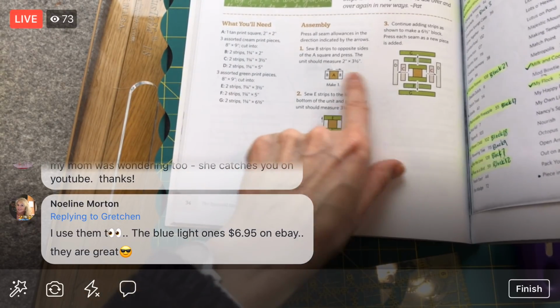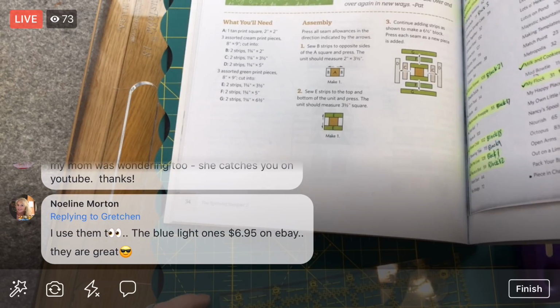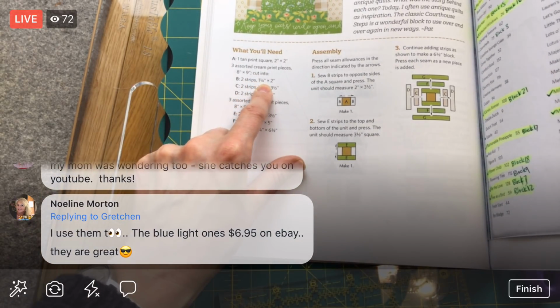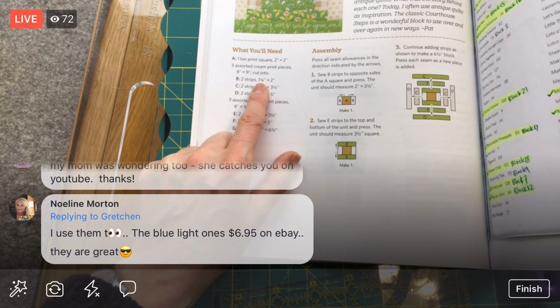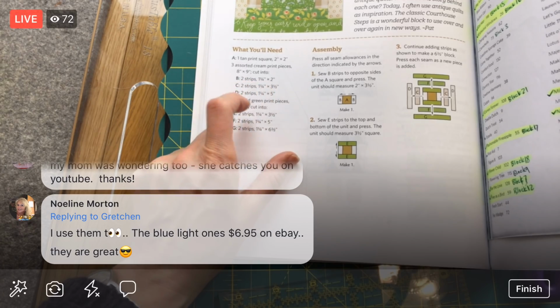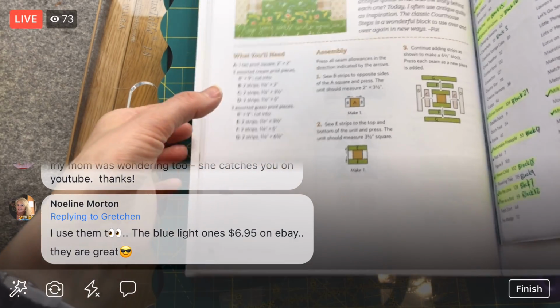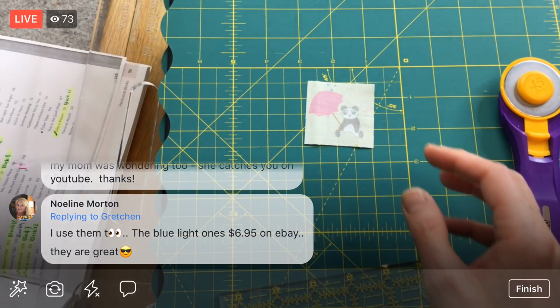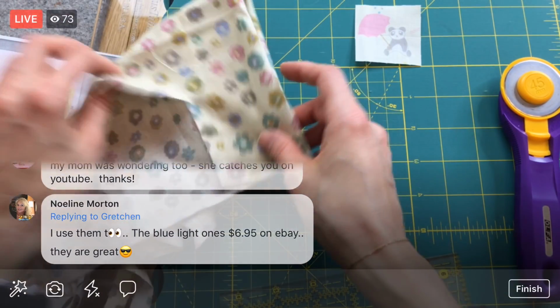It looks like she's kind of telling us a little bit of how big it should be. So, all right, next up, the B pieces. So 2 strips that are 1 1/4 inch. Oh my gosh, that's so skinny. Wow, 1 1/4 inch by 2 inches. See, it looks like such a bigger block than what I'm expecting.